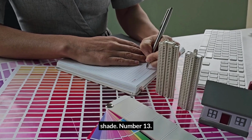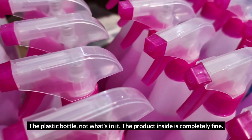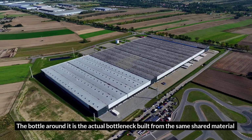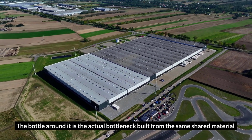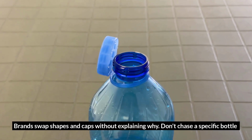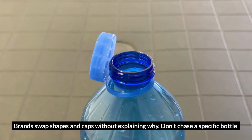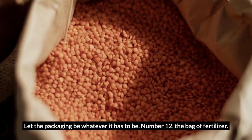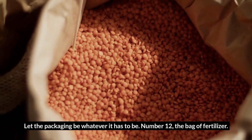Number 13. The plastic bottle, not what's in it. The product inside is completely fine. The bottle around it is the actual bottleneck, built from the same shared material running through this list. Brands swap shapes and caps without explaining why. Don't chase a specific bottle out of habit. Buy the product. Let the packaging be whatever it has to be.